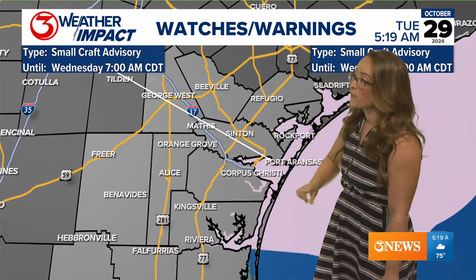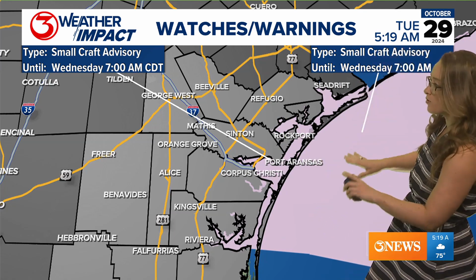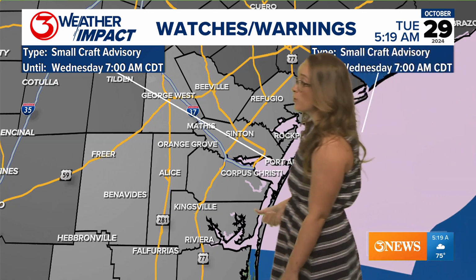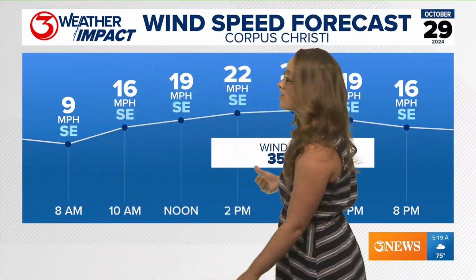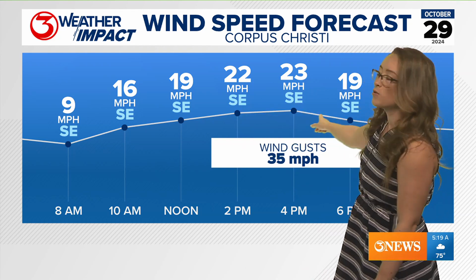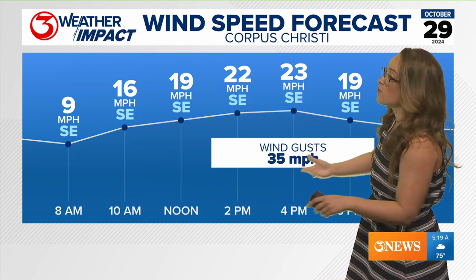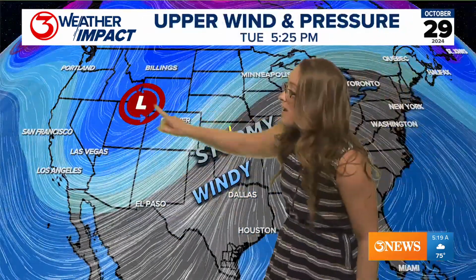Small craft advisory for us, so our wind is strong enough for the water to become a bit hazardous, so use caution, mariners. That's going to last all the way through 7 a.m. Wind speed forecast, this is your sustained wind. We're getting up to near 25 miles per hour, particularly between 2 and 4 p.m. Those gusts could reach 35 miles per hour pretty easily into this afternoon. Again, that's because of this setup between this low and high pressure.